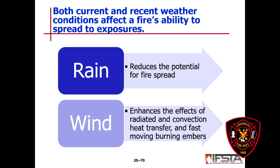Both conditions, like I said, we talked about wind. Wind enhances the effects of an exposure fire. Rain, don't ever believe that reduces the potential for fire spread. I always heard, it's raining out tonight, you're not going to make any fires. I made a couple, probably the best fires I've ever made is when it was pretty good rain going down with an exposure. So that's not always the case.